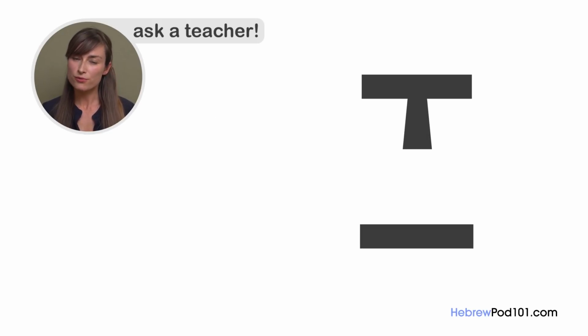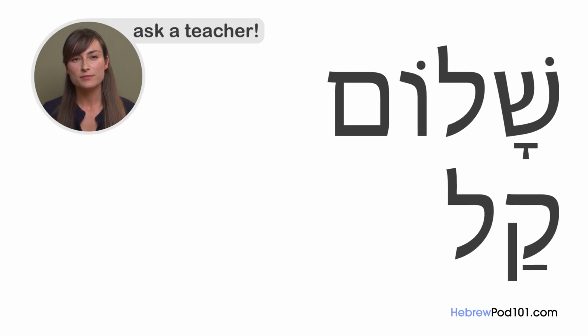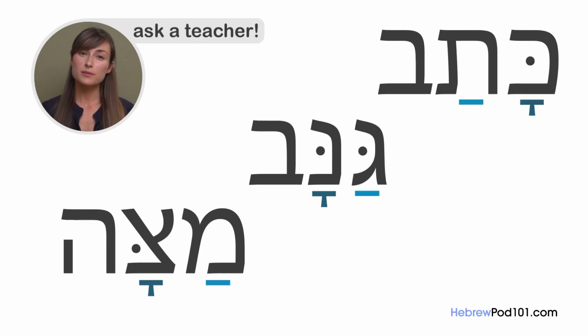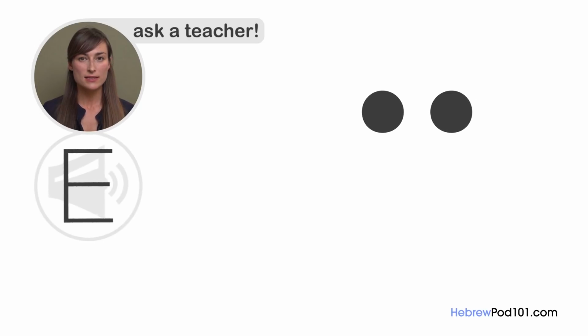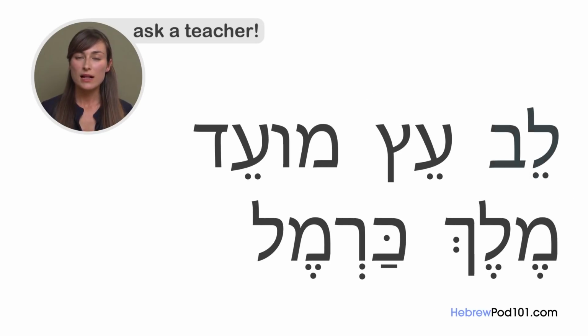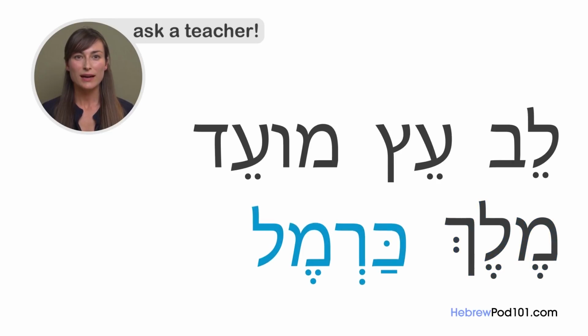Kamatz and Patach both represent an A sound, but Kamatz is long while Patach is short. Here are a few examples. Shalom, kal. Some words have both kamatz and patach. Katav, ganav, matza. Similarly, tsere is the long version of the e sound, while segol is the short version. Here are a few examples. Lev, etz, moed, melech, karmel.